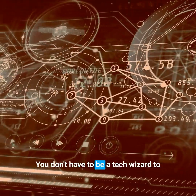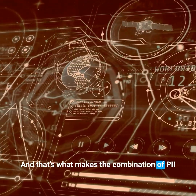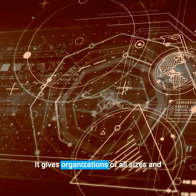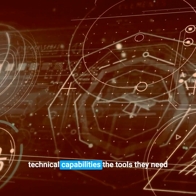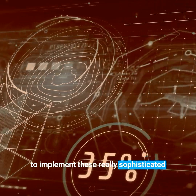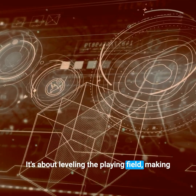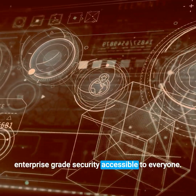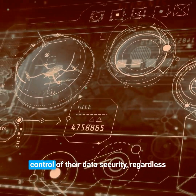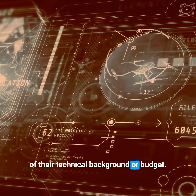Absolutely. You don't have to be a tech wizard to leverage the power of automation. And that's what makes the combination of PII protection and automation for Jira so powerful. It gives organizations of all sizes and technical capabilities the tools they need to implement these really sophisticated data loss prevention strategies. It's about leveling the playing field, making enterprise-grade security accessible to everyone. Exactly. It's about empowering everyone to take control of their data security, regardless of their technical background or budget.